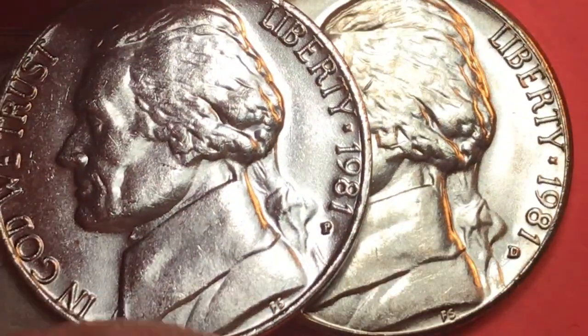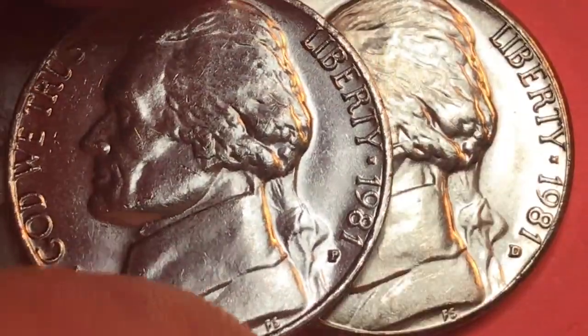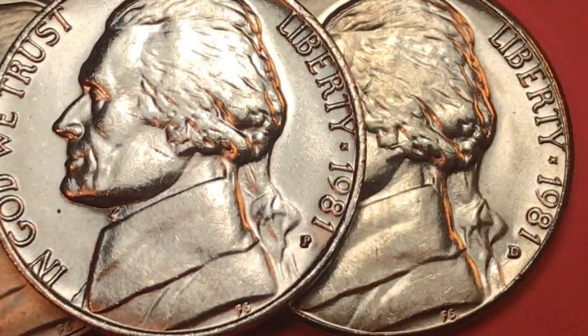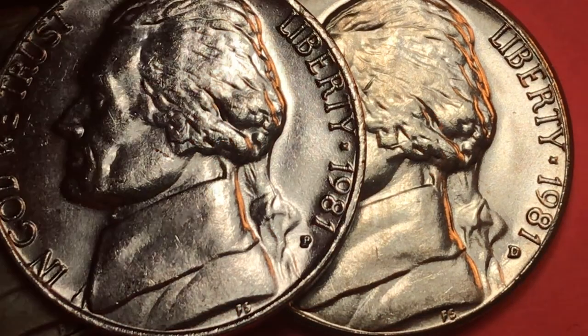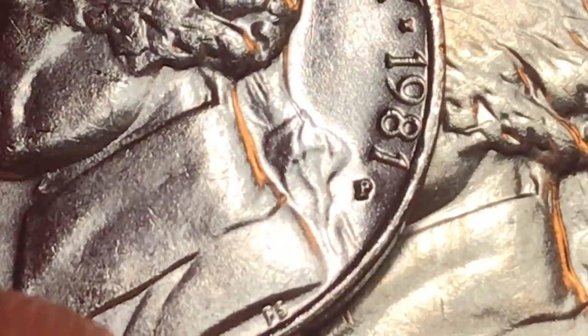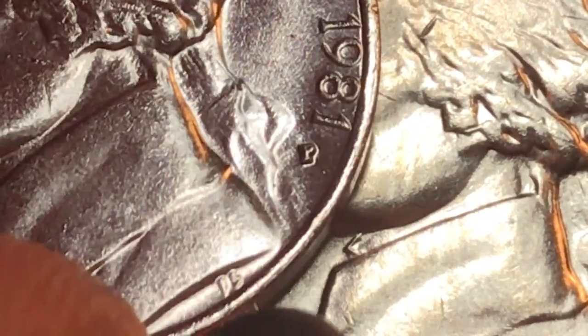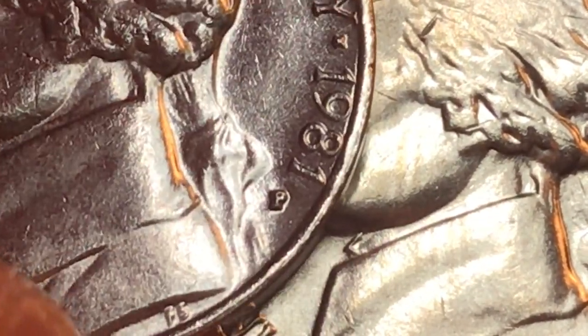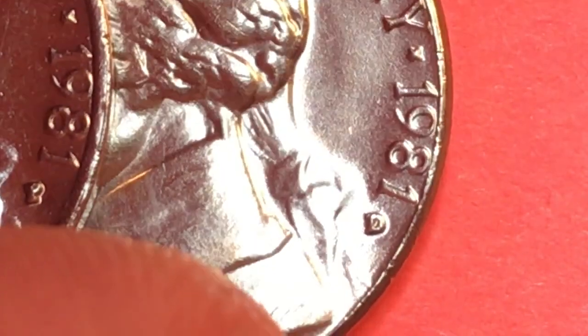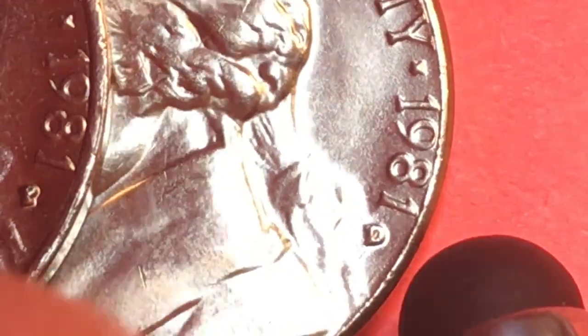People say, well, what does it look like when you have an uncirculated mint set version? In 1981, they produced uncirculated mint sets, and these two here are from that uncirculated mint set. So you can see the P is slightly better because it hasn't been beaten down. The FS is way better. We can really see Felix Schlag. And the D is, again, slightly better. Still not the greatest D in the world, but again, when you make a billion between the two of these, you're going to get some offsets.